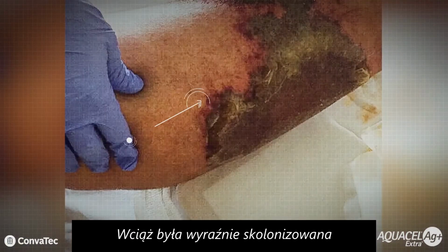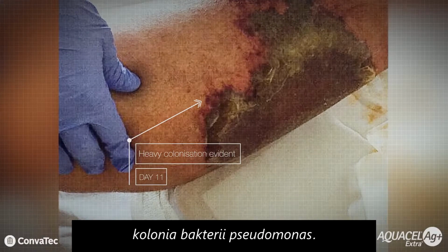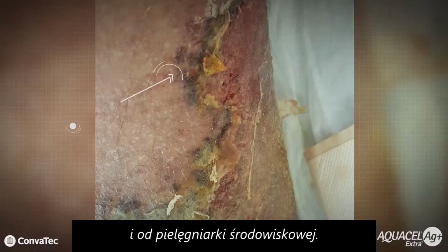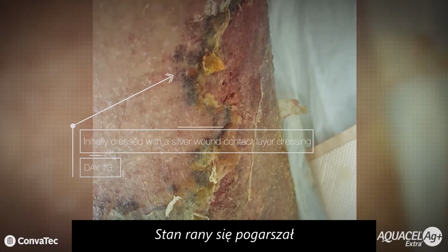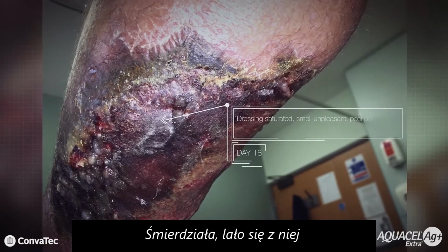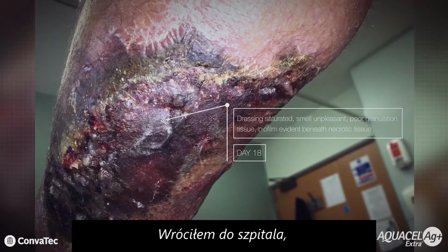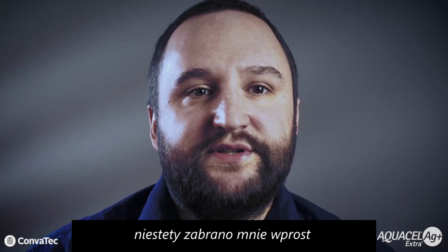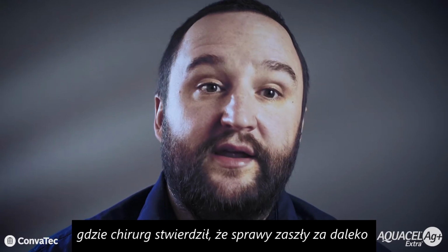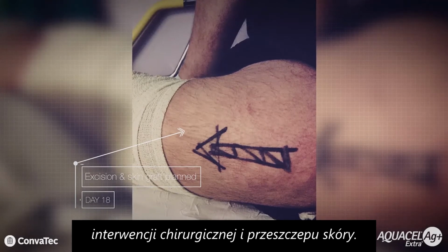It was clearly colonised still. There were smells. As a microbiologist, I knew there was colonisation by Pseudomonas. I was sent home to receive dressings in the clinic and from district nurses. The wound continued to deteriorate, such that 1 week later the wound was black, it was smelly, oozing, and my partner was rather distressed at my state. We returned to hospital. Unfortunately, I was taken straight to the orthopaedic unit, and the surgeon said the wound was too far gone and that I required a surgical excision and a skin graft.